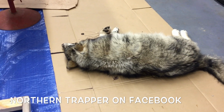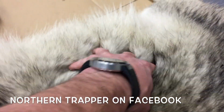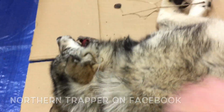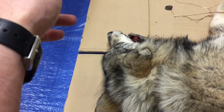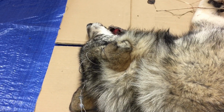Kind of curious on how it's bloated a bit and farty, but that's nice thick fur. And this little snare here, power ram, it's a light one. Forget what it is. 3/32. Not even that.